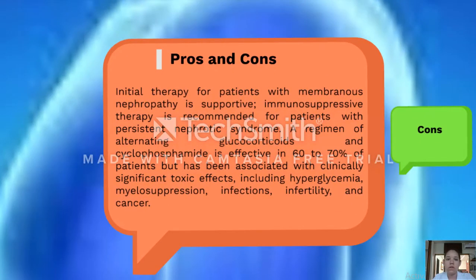Pros and cons. Initial therapy for patients with membranous nephropathy is supportive. Immunosuppressive therapy is recommended for patients with persistent nephrotic syndrome. A regimen of alternating glucocorticoids and cyclosporine is effective in 60 to 70% of patients, but has been associated with clinically significant toxic effects, including hyperglycemia, myelosuppression, infections, infertility, and cancer.